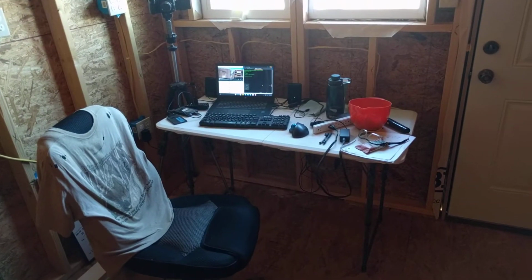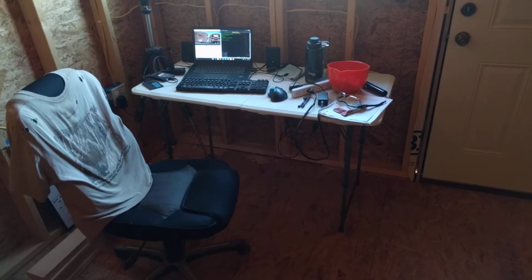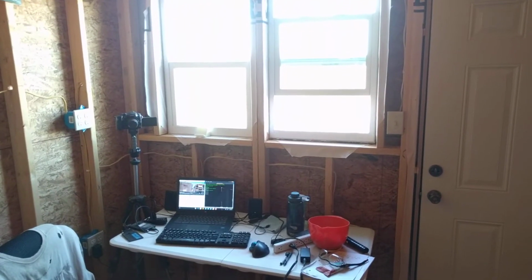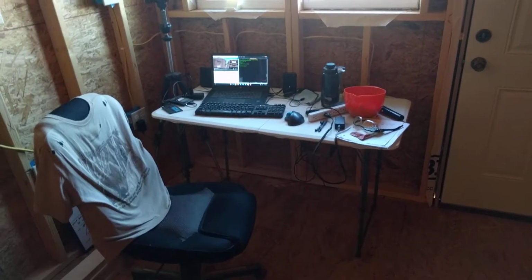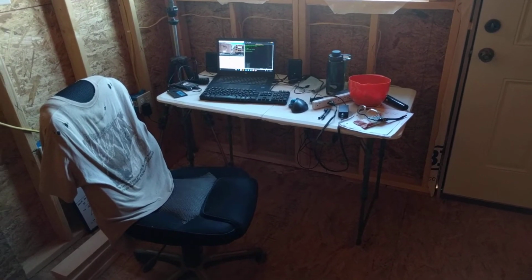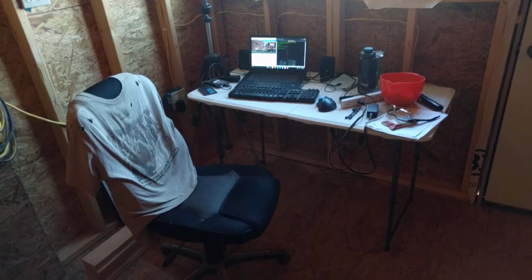It's just, I haven't built the desk yet. So this is where we are now, in front of the only two windows. It is so much more comfortable in here than the bus, so I've been spending breaks and evenings over here instead of in the bus. So yay for that.